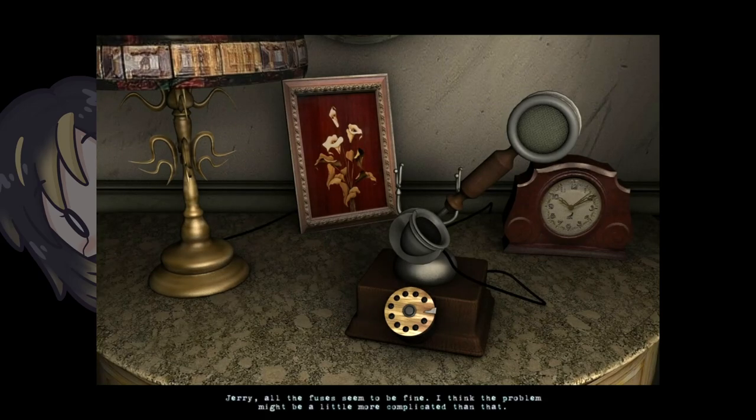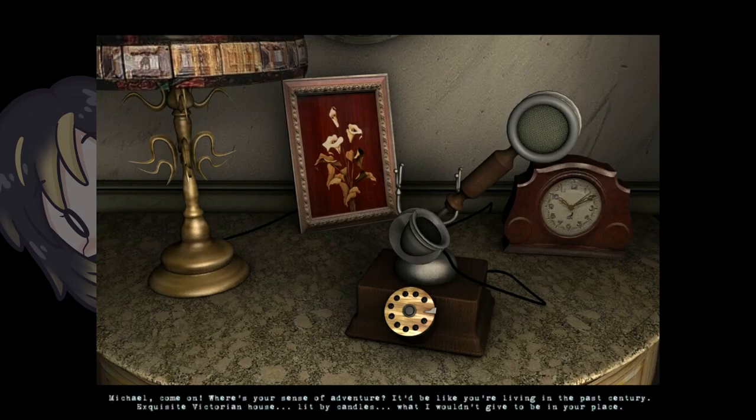Hello? Jerry, all the fuses seem to be fine. I think the problem might be a little more complicated than that. What should we do now? Go get some candles. You're joking, right? No, I'm not. I'm calling this guy right away, and I'm afraid he won't be able to stop by until tomorrow. He was already driving there today as a personal favor. There must be something you can do. I don't feel comfortable walking around this place with dim lights. I barely know it.